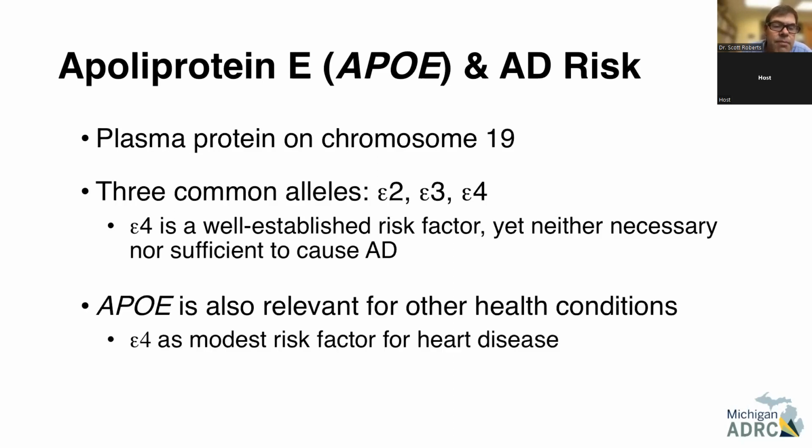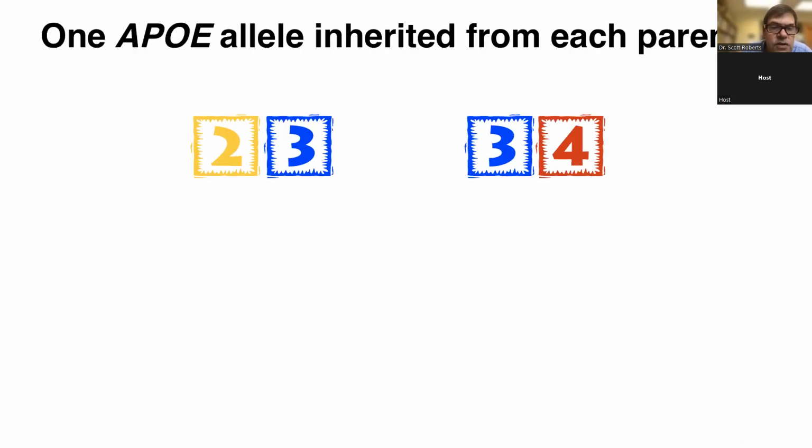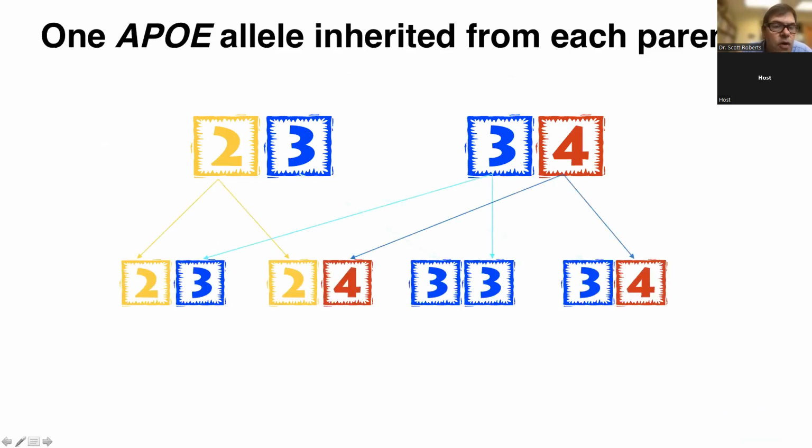And interestingly, ApoE is also relevant for other conditions. The E4 allele is also a modest risk factor for heart disease. Just to show you pictorially, let's say you had one parent who had a 2-3 genotype and another parent with a 3-4 genotype.